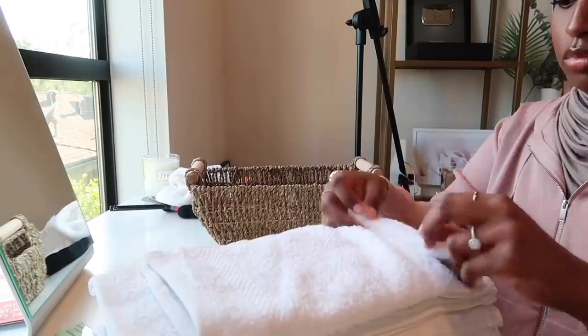But for now, actually, I guess I could do the little hand towels so you guys can watch me. I really hope these towels don't have any lint because I hate, this happens to me all the time when I'm doing my skincare or whatever it is, I'm drying my face and I get the little fluffs all over my face. Nothing drives me more insane than that, to be honest.